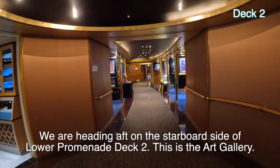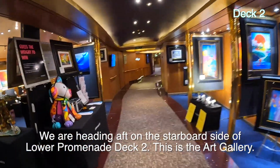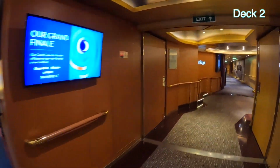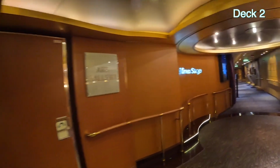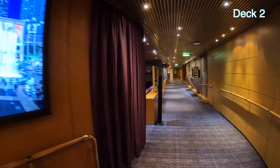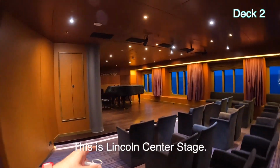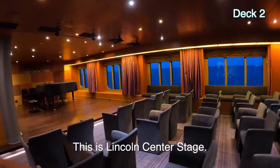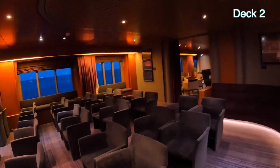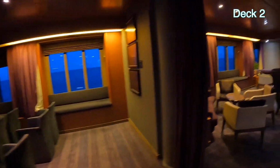If we walk aft, this is the starboard side. We come to the art gallery. Guess how much that weighs? And then places like Lincoln Center Stage. Now, they do concerts or, you know, performances here. They probably can even show movies or whatever. I've never seen anything happening in here, so I can't tell you.